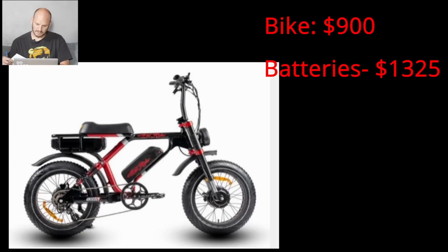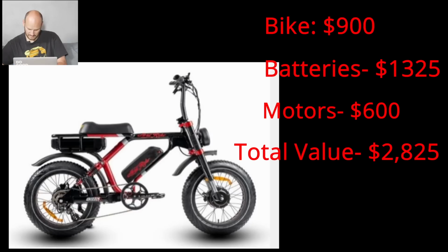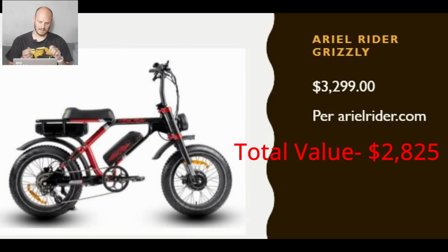Motors, it's got 2000 watts of hub motors total. I'll give them each a $300 value, so the motors are $600. That gives us $2825. So I'm going to give this a value of $2825, what you could sell this for and still make a pretty good margin and profit. Let's see what they want to sell it for. Okay, $3299. It's not crazy off of what I think it would be.